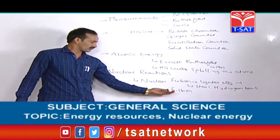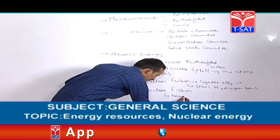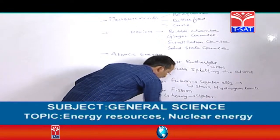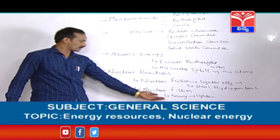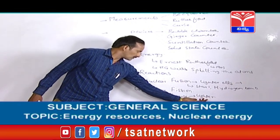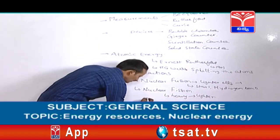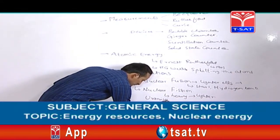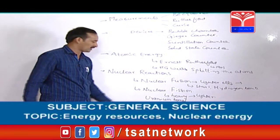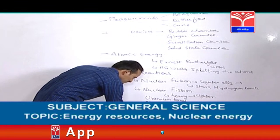Whenever we come to the nuclear fission process, this comes under heaviest particles splitting into lighter particles. The process of heaviest particles splitting into lighter particles so as to make other elements is known as nuclear fission. This is the reason behind the uranium bomb, or this is also called the nuclear bomb, and nuclear fission is also the reason behind nuclear power stations.